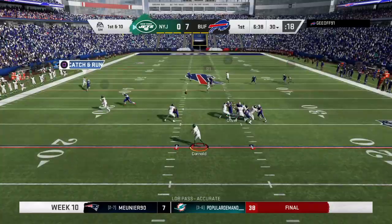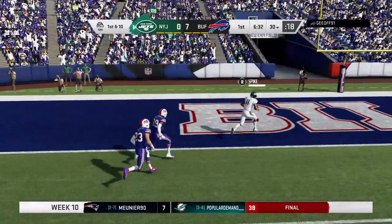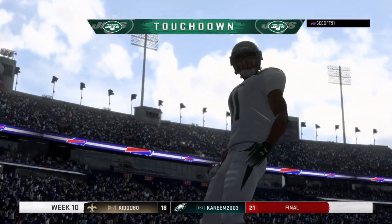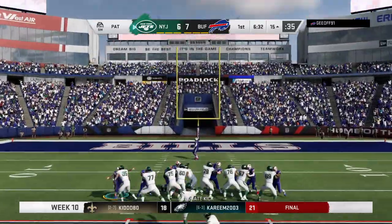Here's Darnold. Oh, he's going to air it out right away. And that's caught inside the 35. And he's in. Touchdown, Jets. Robbie Anderson, his 6th touchdown of the season as his guys are on the board here in this first quarter.